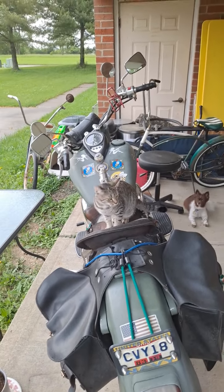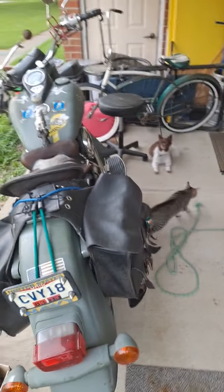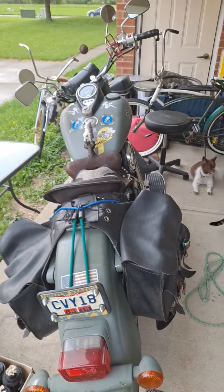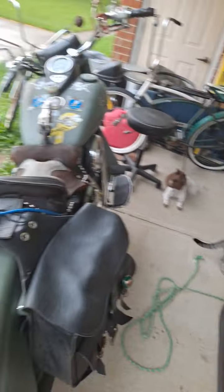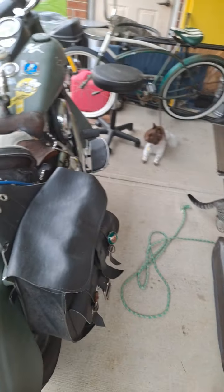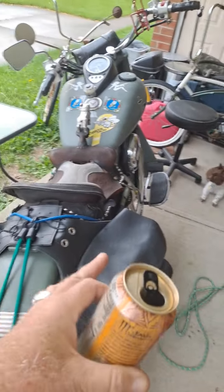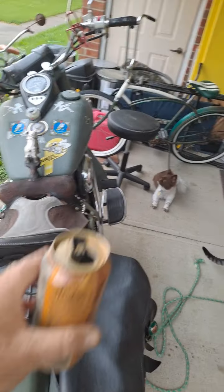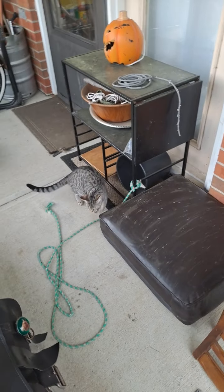Plus, he smells the wild cats, the feral cats that come up here. When I put the cover over it, they come up there and sleep underneath the cover on the seat or on a saddlebag. I've seen a couple cats under there. One like on a saddlebag like that, and one up there. Doc's just checking out the other stuff on the porch too.